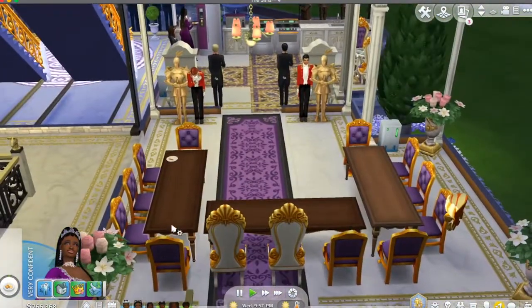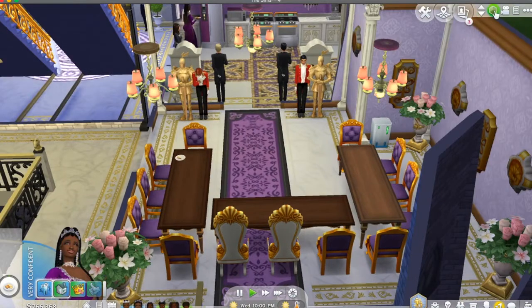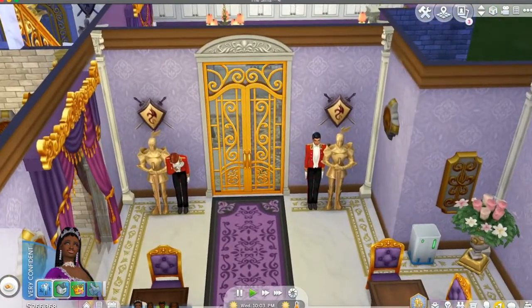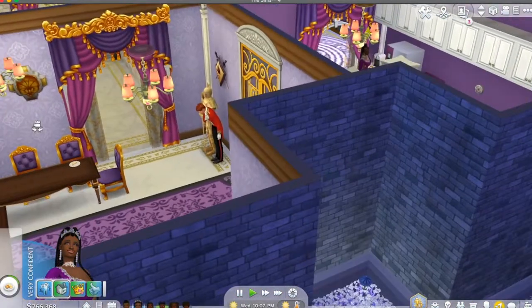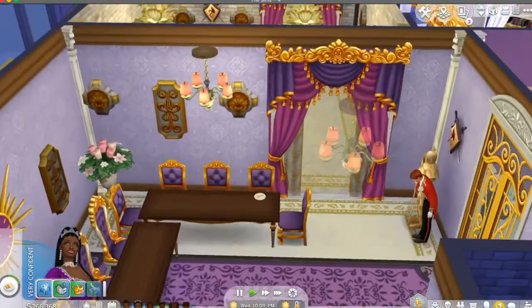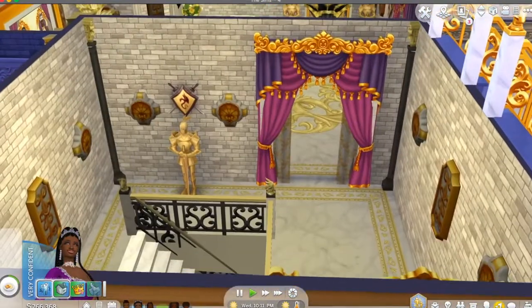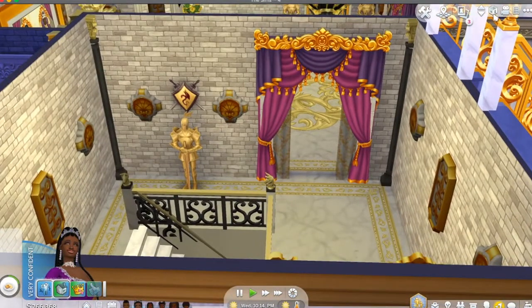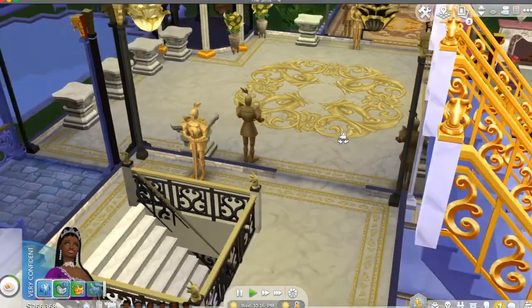And this is the dining room. This castle is smaller, but it's very grand and very royal. We have our footmen at the door to get anything that the royals need. There is royal staff in every room of the house. This is just a common space near the stairs. Nothing in particular going on in here.